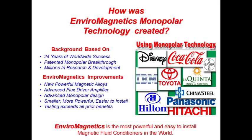How was Enviromagnetics created? After 24 years of successful worldwide applications, using the patented monopolar breakthrough, and millions in R&D with installations in some of the largest corporations in the world, Enviromagnetics was created in 2009 to improve upon the original technology. Using new powerful magnetic alloys with an advanced flux driver system and a new sophisticated monopolar design, Enviromagnetics energizers are smaller, more powerful, and easier to install.